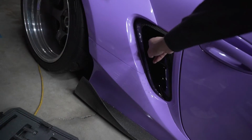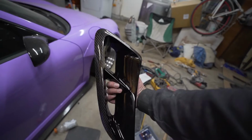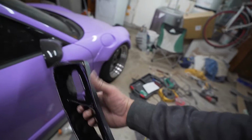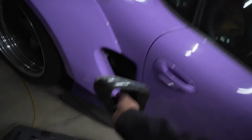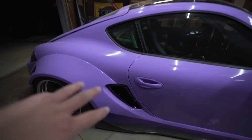Okay. We did, however, get our bits back from carbon, the rear diffuser and the vents. We have carbon around the outside of the vent, and then the inside of the vents are black. They're two-toned. I think this looks really good. When we stick this thing in here like this, whew, that carbon accent with that black just pops. It looks so dramatic.